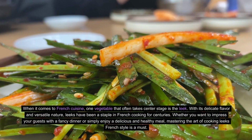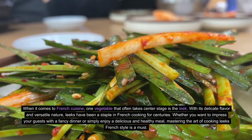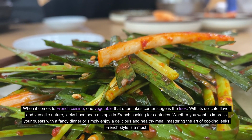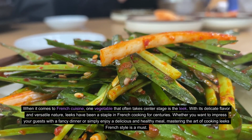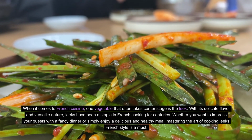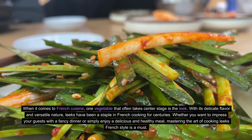When it comes to French cuisine, one vegetable that often takes center stage is the leek. With its delicate flavor and versatile nature, leeks have been a staple in French cooking for centuries. Whether you want to impress your guests with a fancy dinner or simply enjoy a delicious and healthy meal, mastering the art of cooking leeks French style is a must.